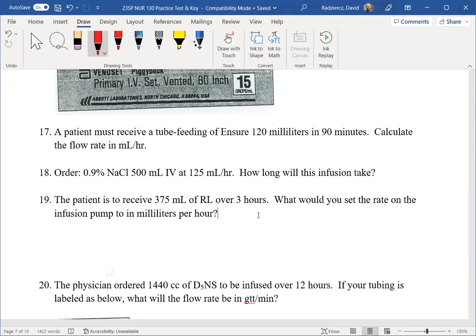So you need to know that when we're talking about infusions or flow rates, we're talking about milliliters per hour. Sometimes you'll see it written as CC per hour, but I think you know at this point that mL and CC are the same thing. Okay. So we're looking for mL per hour. So what am I going to do?